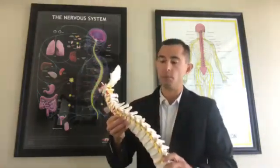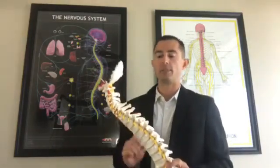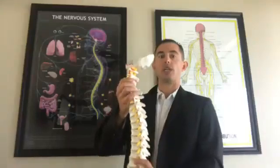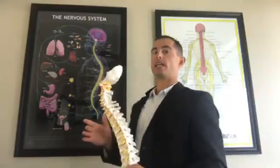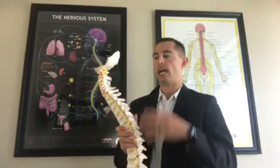Then, with a simple, very specific adjustment with our hands, a table, or an instrument, we're able to move that spine closer into its normal position, right? Whether it be one segment at a time or traction, really just getting that spine back to its normal position. We take stress and irritation off the nerves, and then the body is able to heal itself, right?